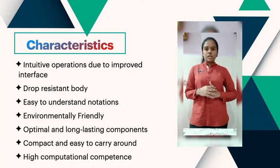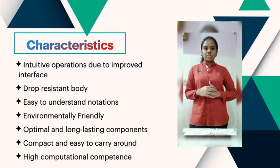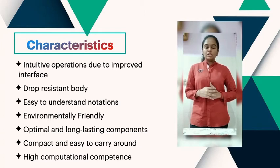The second characteristic is high computational competence for performing even advanced mathematics. ClassWiz contains calculation functions that support even advanced mathematical operations, including spreadsheet calculation, 4 times 4 matrix calculation, calculation of simultaneous equations with 4 unknowns and quadratic equations, and advanced statistical distribution calculation.